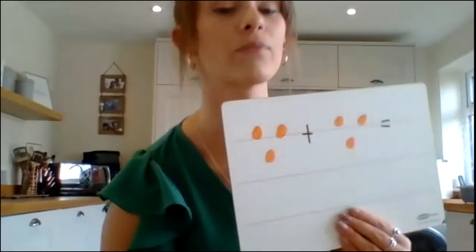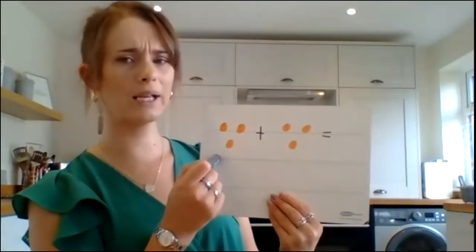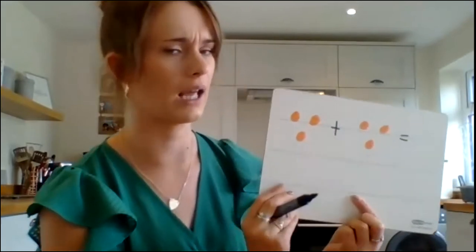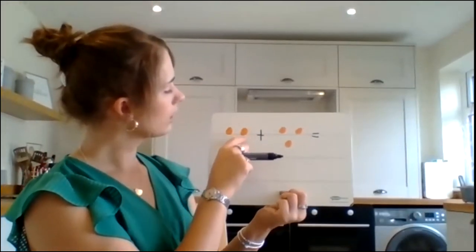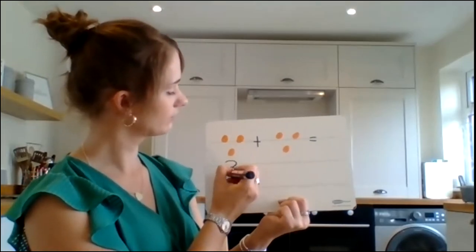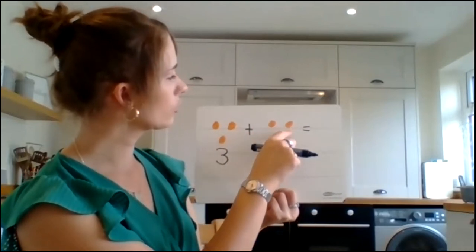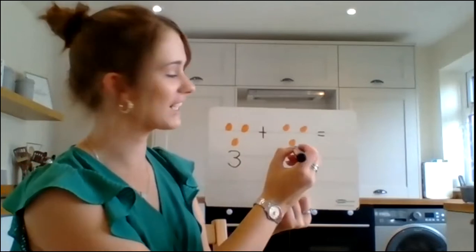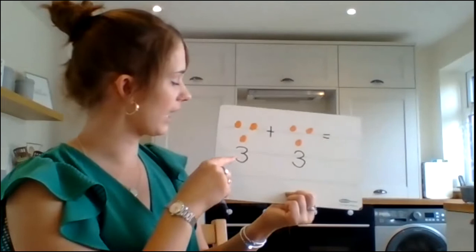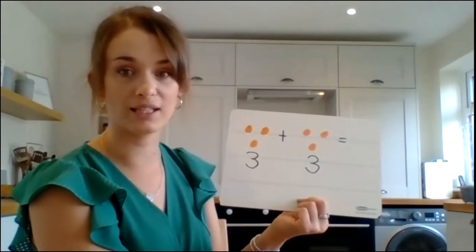So this time I've got some orange dots that I need to add up. So I'm going to see how many I've got here and how many I've got here, so I know which numbers I'm adding together. So I've got 1, 2, 3. Got 3 dots here. And this looks quite similar. Let's see how many I've got. 1, 2, 3. I've got 3 dots again. So the number sentence that I'm solving is 3, and I'm adding on 3 more this time.